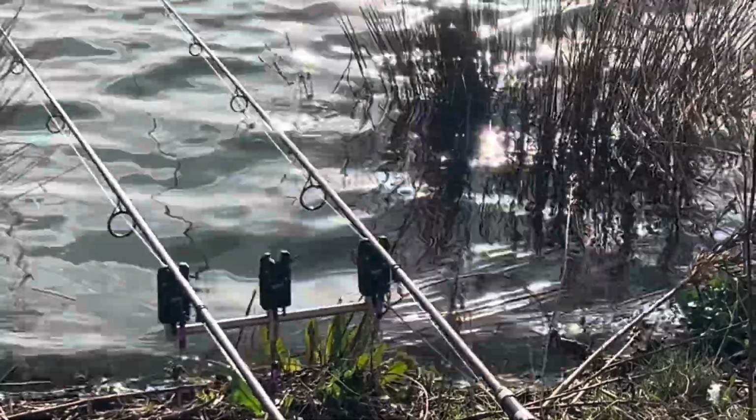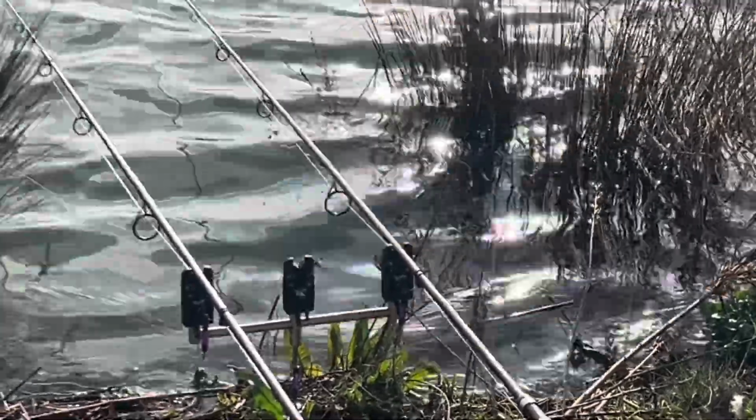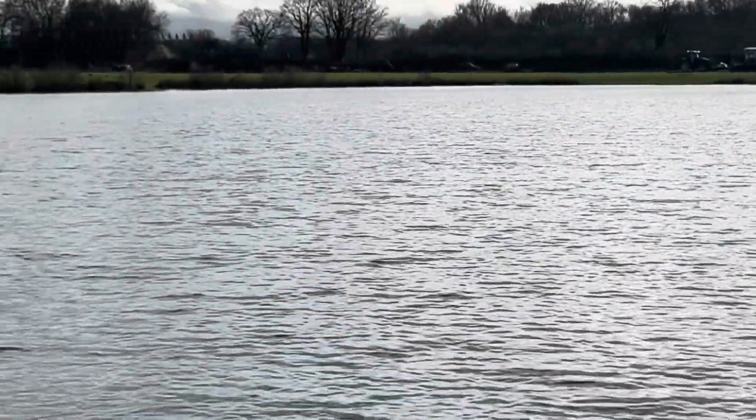Bleep on that rod. That's a bit odd. But yeah, fingers crossed that'll go off before we go. But you never know your luck. Right, let's get her out. Have a look. Right, guys. When you think the video has ended, it hasn't ended. Let it run.